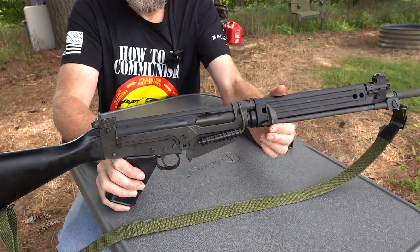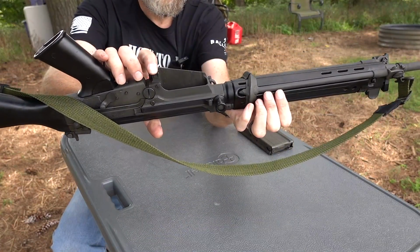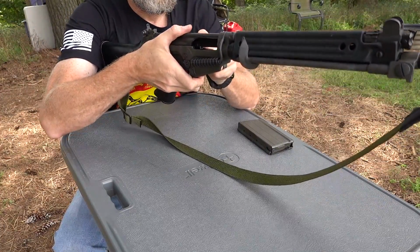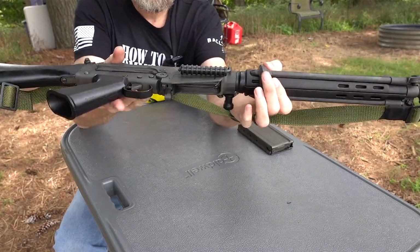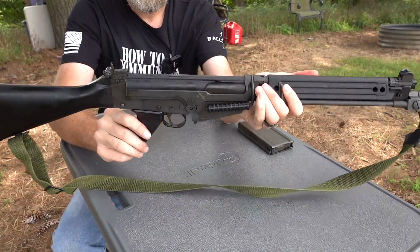Now you can also lock the bolt open by pushing up on the bolt release lever and pulling the bolt to the rear. And that will lock the bolt open. To release it, all you have to do is push on this little lever again, and that drops the bolt. You'll want the bolt in the forward position to take it apart.